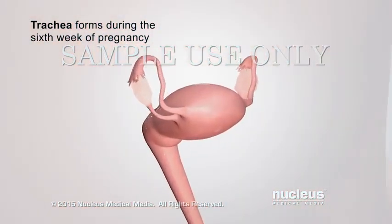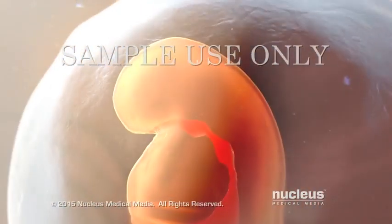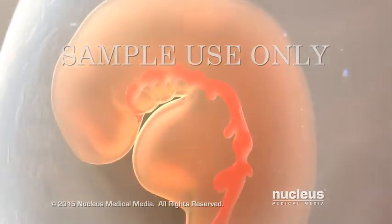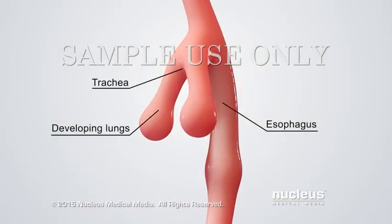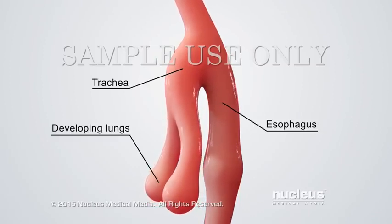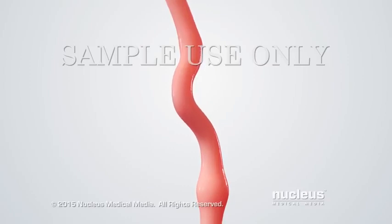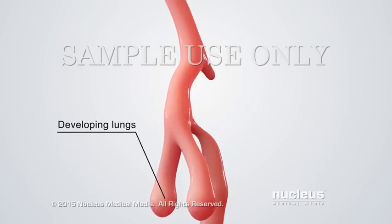The trachea forms during the 6th week of pregnancy. Here, you can see the tube that will eventually form all the organs of the digestive system. The trachea and lungs grow from the part of the digestive tube that will eventually become the esophagus. For unknown reasons, the esophagus and trachea may grow and separate abnormally during this time.